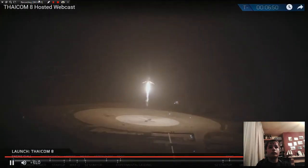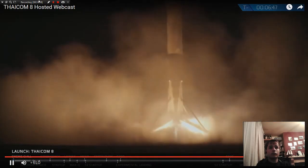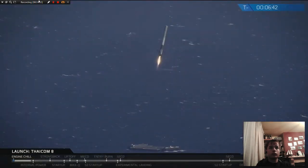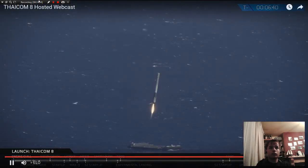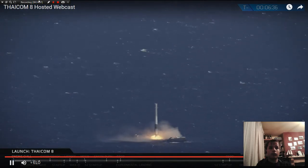The first was flown back to land back in December for our Orbcomm mission, the first time we've ever stuck the landing of a first stage. The second was from our CRS-8 mission, where we landed the stage on our autonomous spaceport drone ship, of course, Of Course I Still Love You, off the coast of Florida. First sea landing.